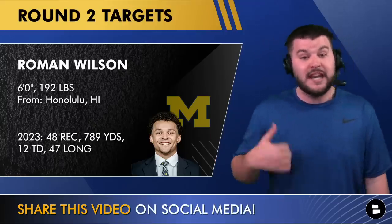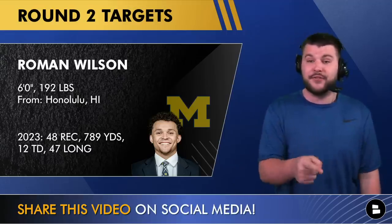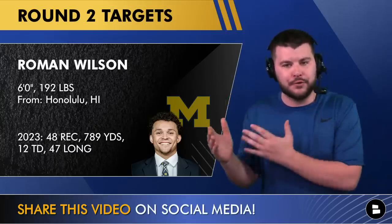But Roman Wilson, he's a great blocker. I think that goes underrated as a receiver. I believe that he can win in the slot as well as on the outside. And I think in more of an offensive attack that wants to throw the football, Wilson could be a pretty decent receiver.